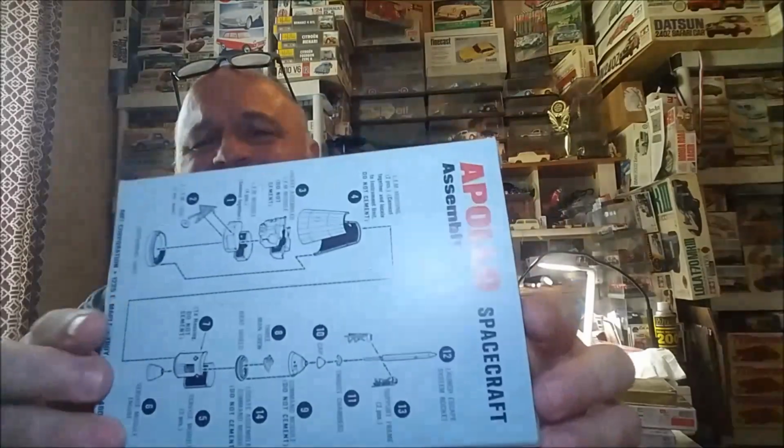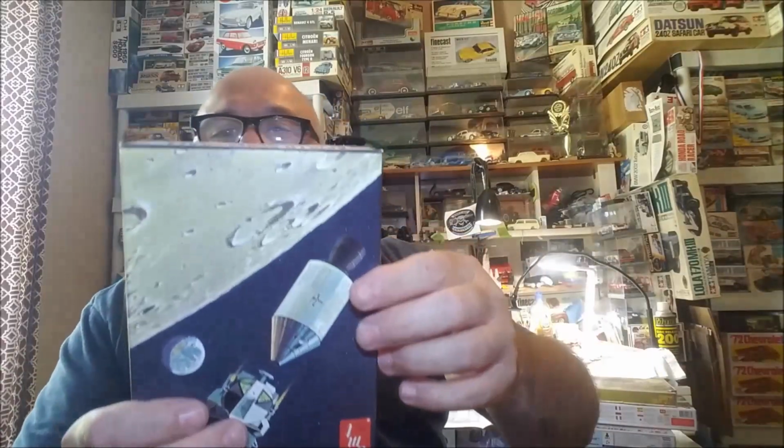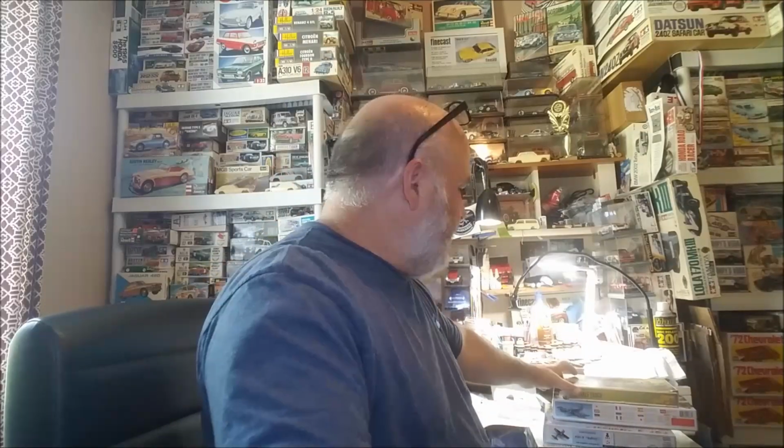And then we stopped, me and my son, at a couple of antique flea markets, and the first one we got was, and this is original issue too, it's small, but we didn't pay nothing for it. Some of you older guys might remember this. This is from the 60s. You can see the box art. It's never been touched. It's an AMT Apollo spacecraft. And what did we get, $5 for that? Yep. $5 for that. That wasn't nothing for a vintage kit.